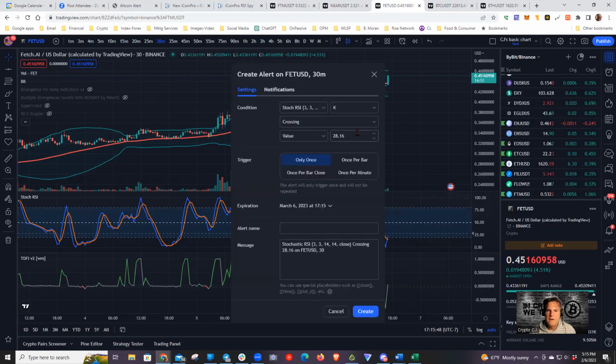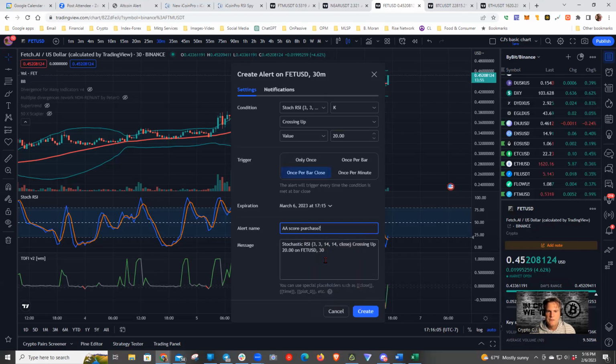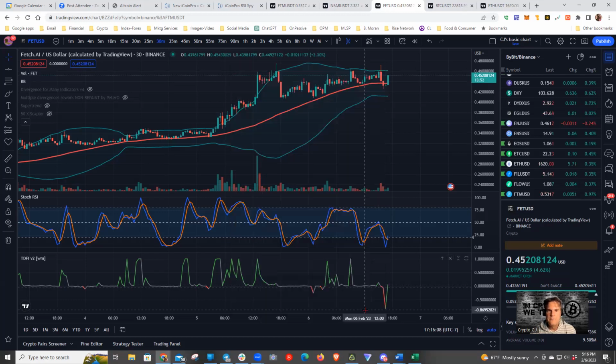So here's what you do: add an alert, crossing up. The K line is the blue line. Our value is going to be 20. Once per bar, and that's my AA score purchase alert, and create. And be good to go on this one. All right. Any questions on the various indicator alerts for FAT?